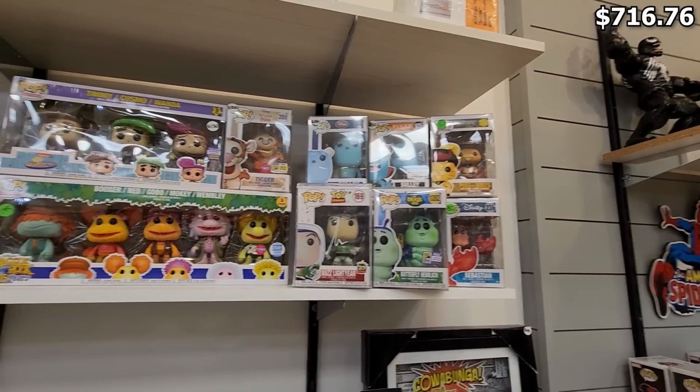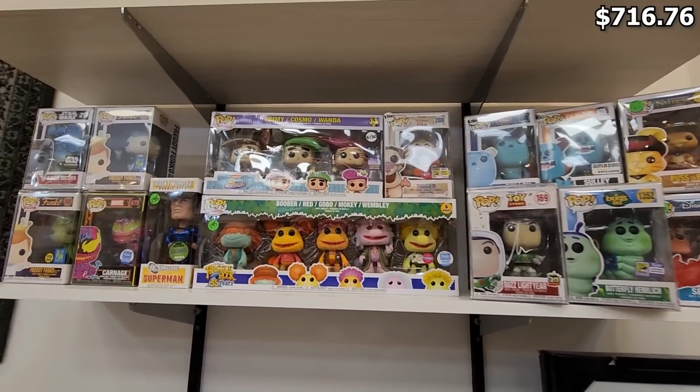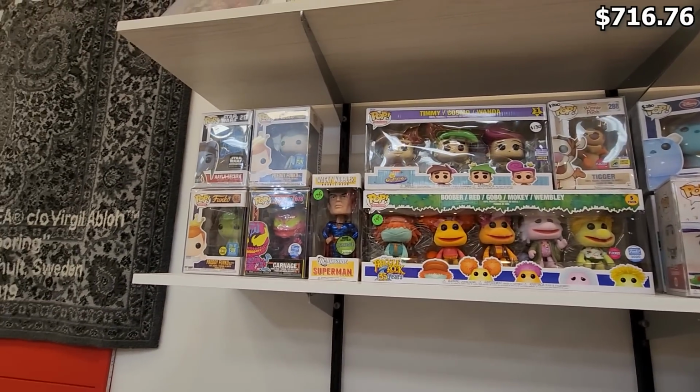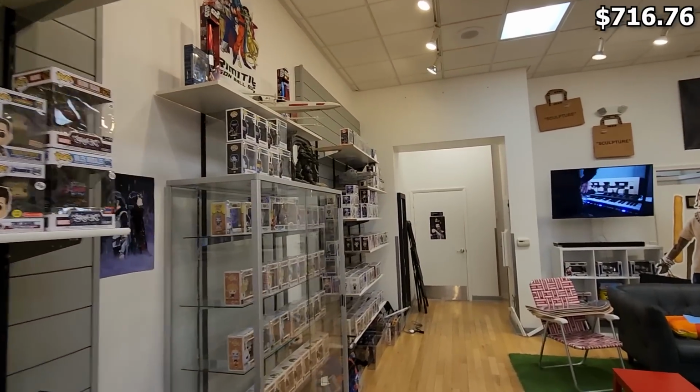You got Puss in Boots right there, Original Soli, Tigger from SDCC, the Fairly Odd Parents 3-pack, which has been a great one. That's a recent one. Some other cool ones, Black Light Carnage. But yeah, like I said, they still got tons of stuff that we can look through. So give me a second. Let's see if we can find something.